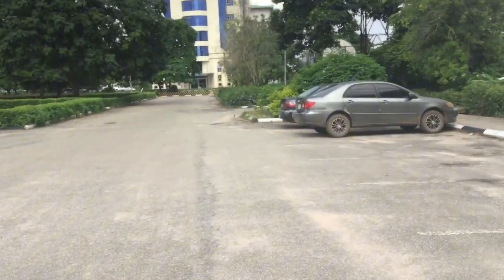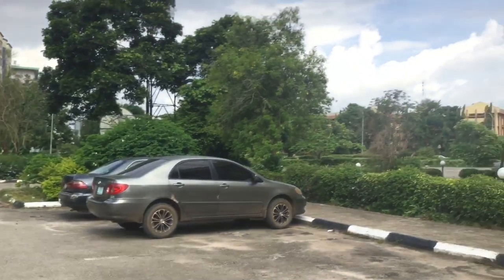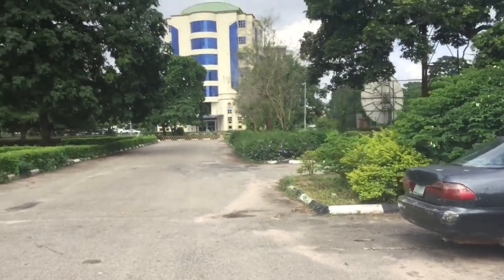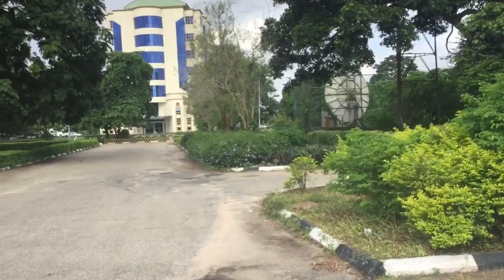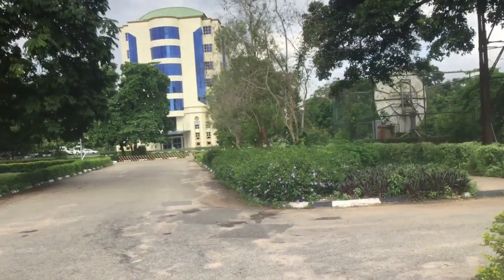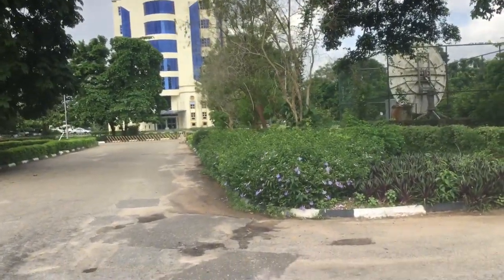Next, we're going to CST, College of Science and Technology. It's just by my right. Then in front of me, we have the Senate building where the administrative work of the school is done. Basically, the heads of the school stay in this building, from chancellor to co-chancellor to registrar, and yeah, to the right.